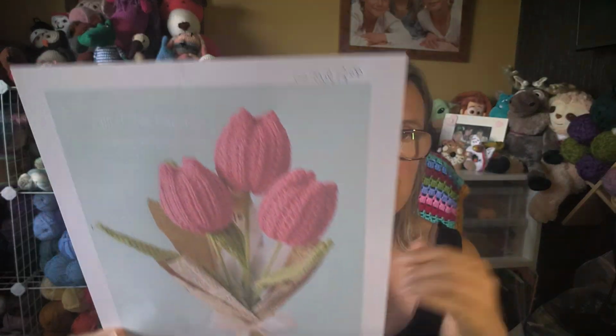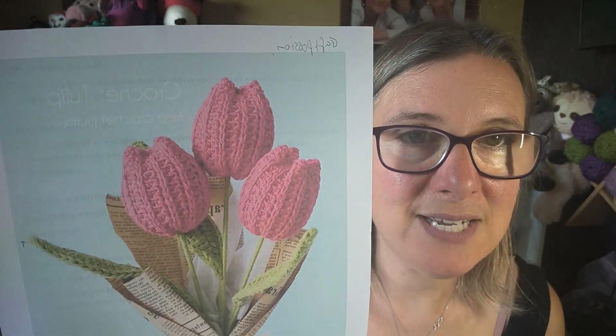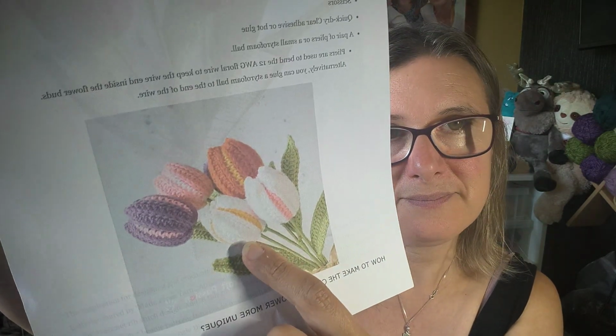And then it just tells you how to make it. But I just really loved it, so again I wanted to share it because I do love the two-tone colour, and I think they really do look like tulips.